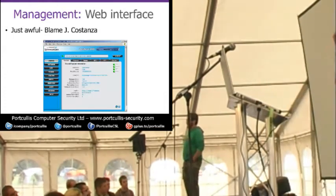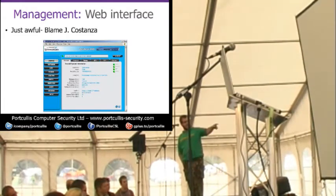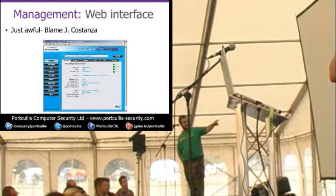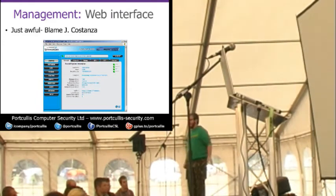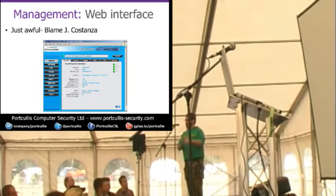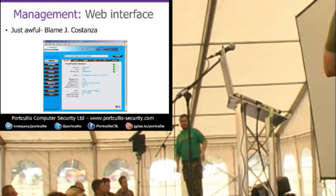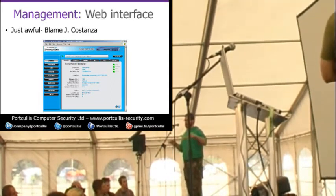Yeah, so on the management network, there was a web interface, as you often find. That's what it looks like, something from the 1990s. We have to blame Jake Costanza for this. He's clearly very proud of it. His name is everywhere, in the source code of every page, and built-in credentials as well. We'll come across those later. But yeah, that's a rough idea of what it looks like. If you go on Shodan, you can find a few of them about, but don't do that.